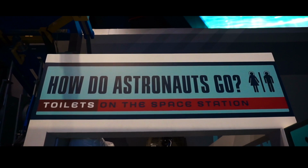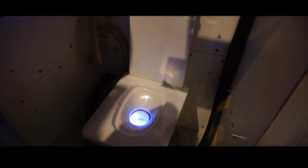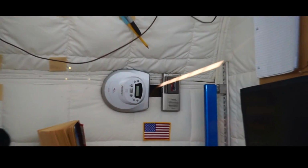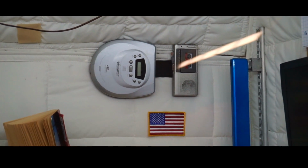And the number one question of the day, how do astronauts go to the bathroom? Well, this is it right here. You sit there, and you can use that little guy and that's about it. And this is where you would sleep. That's your bed. Right there. They even give you some earplugs, a little book. Oh, can't leave the house without a Walkman. I wonder if that has anti-skip on it.